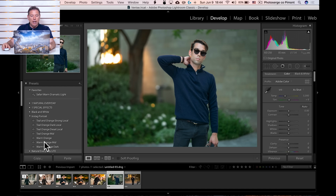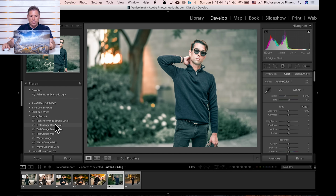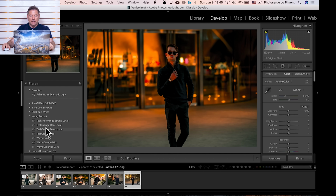Let's take this one. Let's see here. So that's the teal orange look, kind of like that. It's just different, and it's funny. I always like the warm more. Somehow the warm works better for me. And let's take this last one here, teal orange. And ooh, I really like that. That doesn't work. That doesn't work. You just go through and see which one is the closest to what you like.